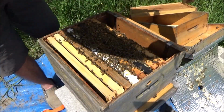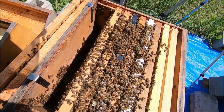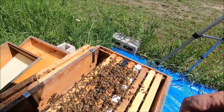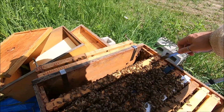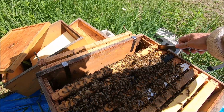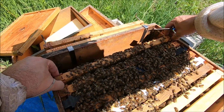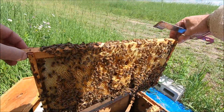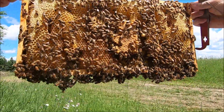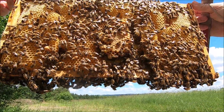Very nice. Look at the number of bees in this hive. That's a really good sign. So now the question is, are they going to start showing swarming tendencies? We're going to move them over, and if they keep up this pace, generally you add a second box when the bees have... okay, so this is the wonky frame.